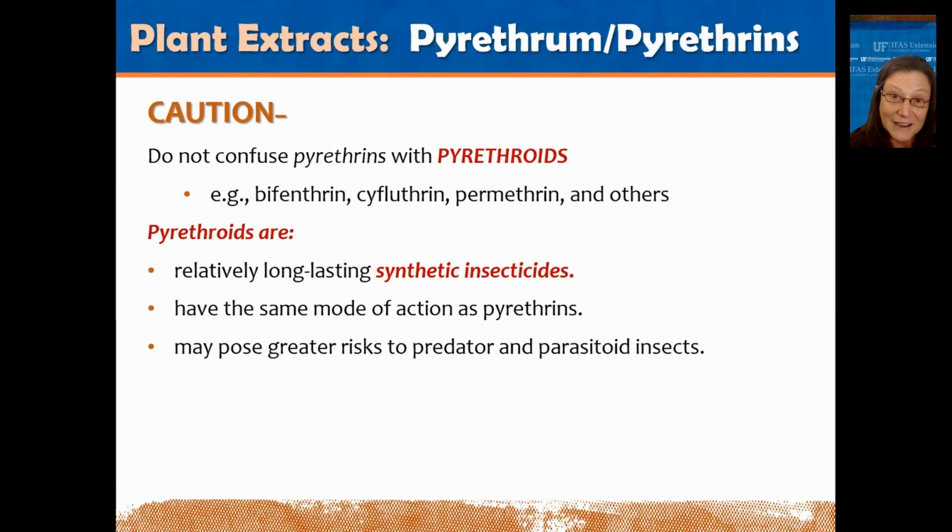Now, one caution about pyrethrins. Pyrethrins are gradually replacing organophosphates, right? Our OPs and our organochlorides. And those are the toxic broad spectrum pesticides that are also toxic to humans. But please do not confuse pyrethrins with pyrethroids. Pyrethroids are the synthetic analog of pyrethrins.